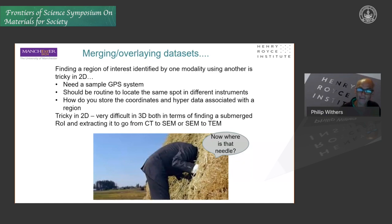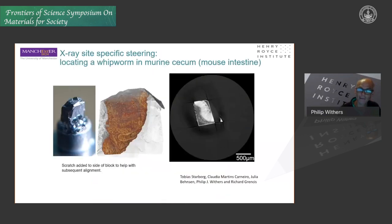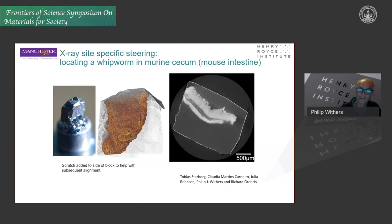As I said, this is tricky to do in 2D, but we need to be able to do it in 3D. And I'll give you one example where this is really important. This example is taken from biology. In this case, we have a small sample of mouse intestine. Now, the mouse intestine has whipworm. And of course, whipworm is a tremendous parasite that causes all manner of problems around the world.